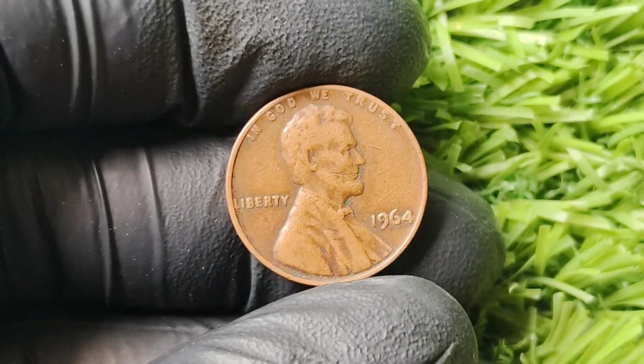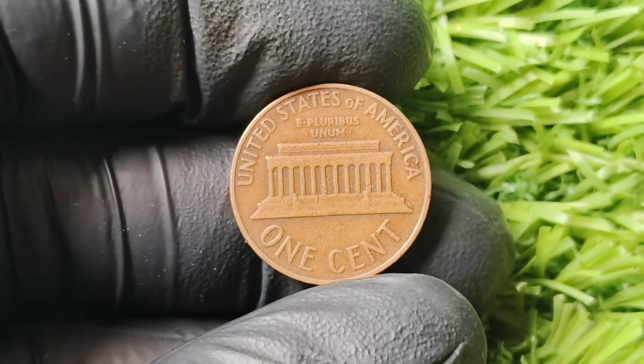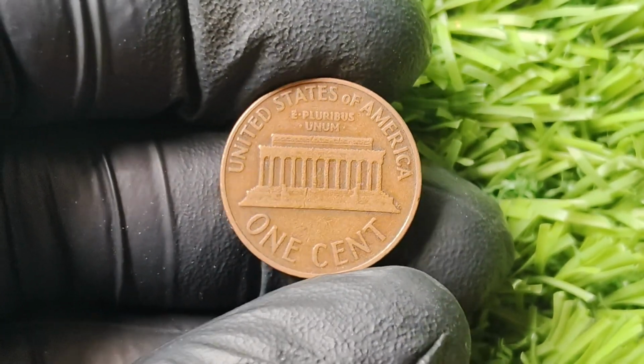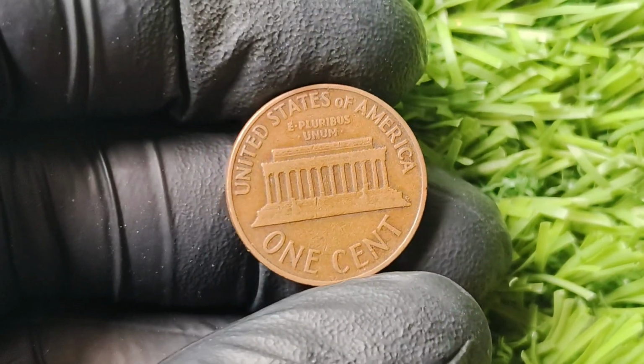So grab your magnifying glass and your lucky rabbit's foot, and let's dive right into the fascinating world of the 1964 no-mint mark Memorial Lincoln penny and how it could make you $1 million, or at least get you thinking about that penny jar in a whole new way.